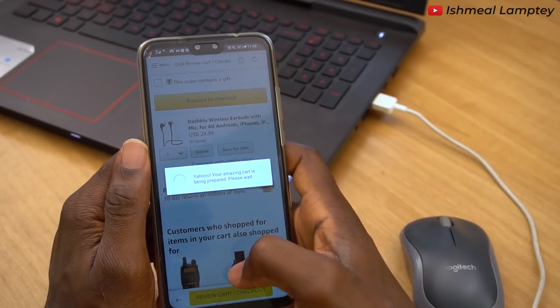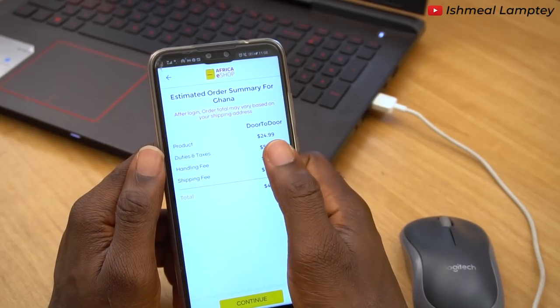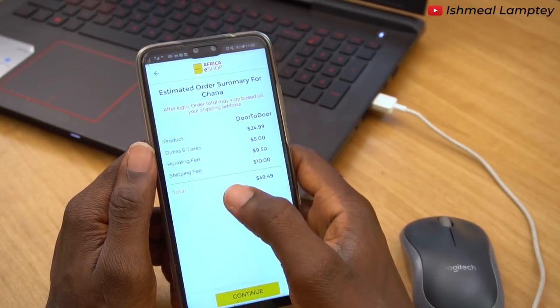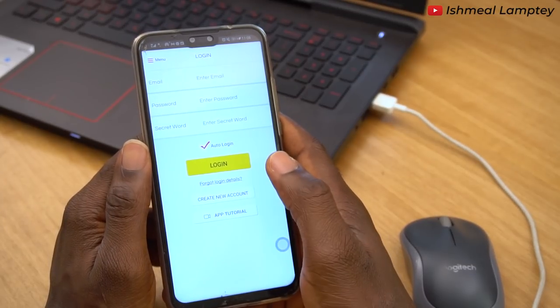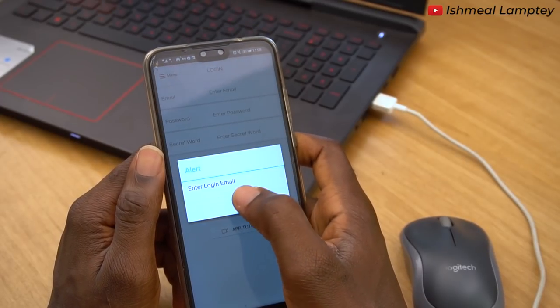Let me go ahead and hit on proceed. Okay, so I get to see the order, that's the product amount, the tax, and then the duties, and then the handling fee as well as the shipping fee. And then if I'm okay with everything, I go ahead to hit on continue to take me to the next section. Now, just like I said earlier, I should have an account with the app, so I'm going to go ahead to log in to my account.